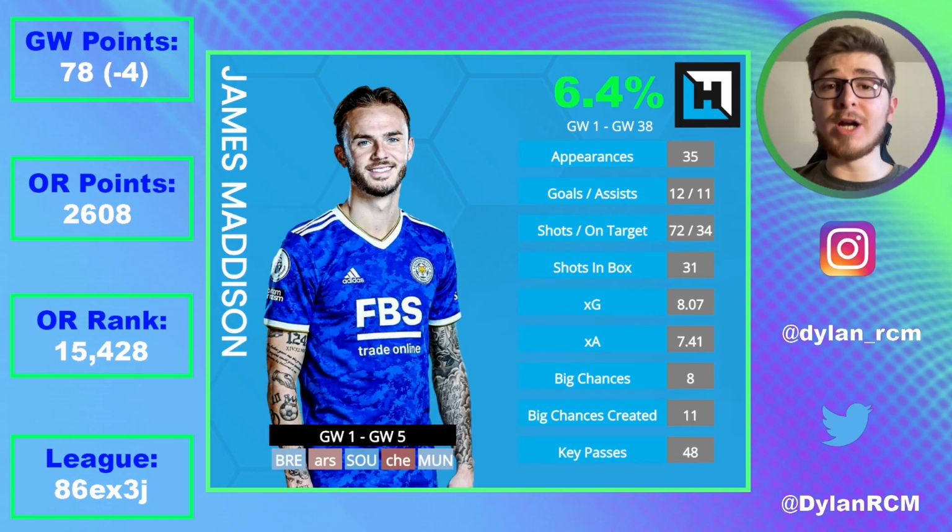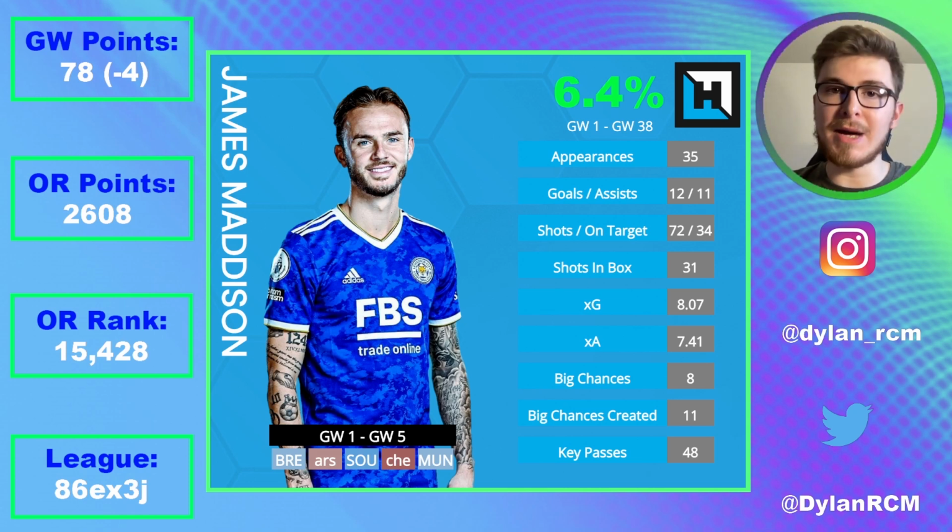James Maddison had an incredible FPL season last time out and went under the radar because we had Mason Mount, Bukayo Saka, Jarrod Bowen and many others who did a great job as well. But Maddison, whenever he's fit, can pull out a consecutive run of games where he just constantly delivers returns, even some huge ones. He was a hero for me in Game Week 37 on my free hit.